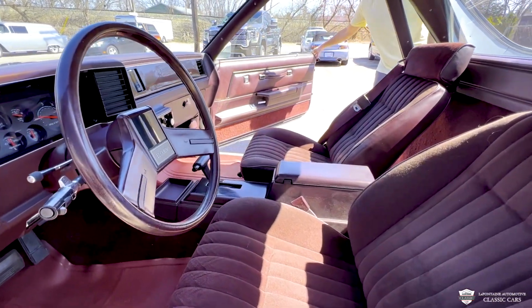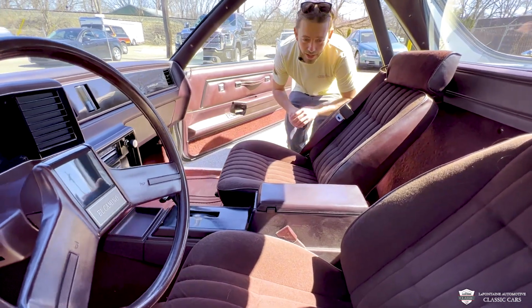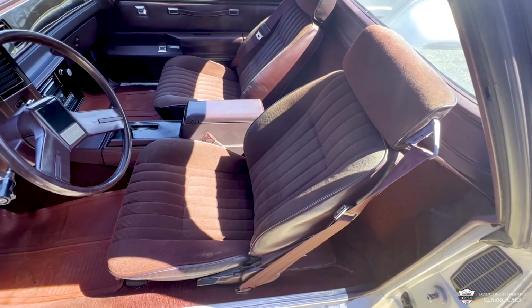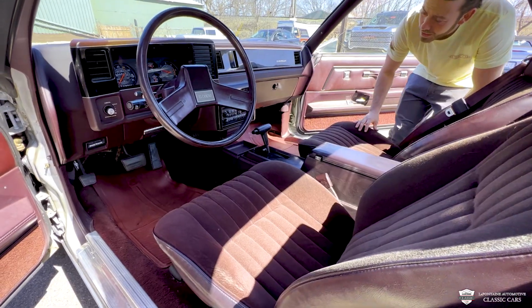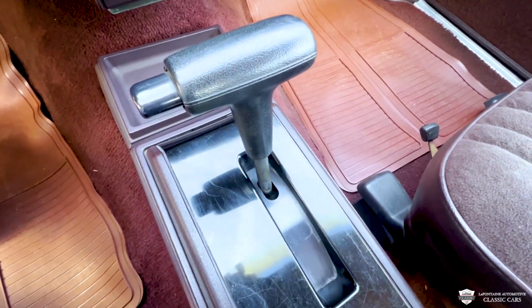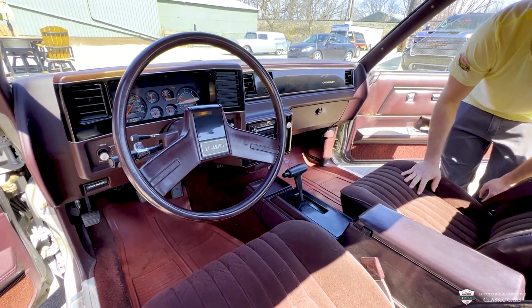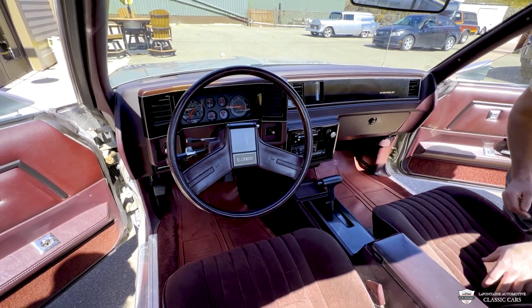Doors are not sagging, open up very easily. We'll show you how they close in a minute. You see here, this one was optioned with the bucket seats and has the optional console as well. This is a burgundy interior. We've got our 3-speed automatic. You could have got the SS with a bench and a column. You could have got buckets with a column. This is pretty damn cool. It is about as loaded up as they came.